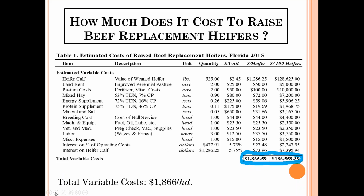So this slide shows a summary of our variable costs. It estimates that the variable costs for developing 100 beef replacement heifers would be $186,559 or $1,866 per beef replacement heifer.